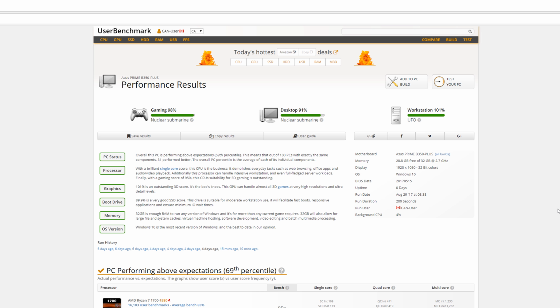But yeah, the desktop score is 91%. And for workstation, it gets a whopping 101%, putting it at UFO status. It's very difficult to find a CPU equivalent to the 1700 in this price range. If you want to go any step further, you're going to have to get either the i9 Intel series or the Threadripper. For those of you who don't know, the i9 currently has a 12 core available, and the Threadripper's top tier is 16 core 32 thread, and this is as of September 2017.